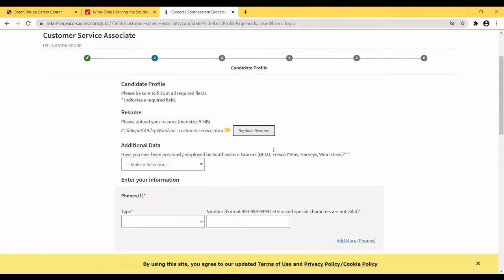Great. Wonderful. So you see that it has loaded right here, Riley Woodson Customer Service Doc. And it also gives you an opportunity to replace the resume. So if you were to log back on and you have made some changes to your resume, you can change it here. That's wonderful. Okay, additional data. Have you ever been previously employed by Southeastern Grocers? Great. And that would be a no.